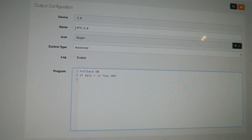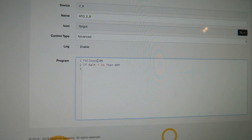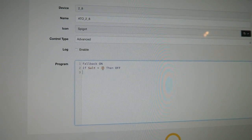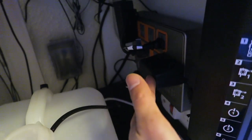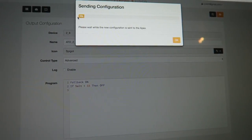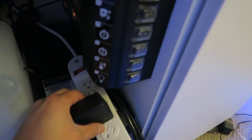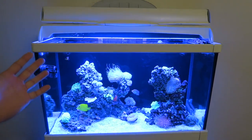So over here for my automatic top off, I have it set to on, so it will always be working. But as a backup, if the salinity becomes less than 33, which means that it is super diluted, for example, it's been topping off for too long for some reason, this is like an extra redundancy, it'll turn it off. We're gonna upload it. And it's sending the information now to the unit. So now all we need to do is plug the auto top off into that outlet over here. And it looks so nice down here. And it is all hooked up.